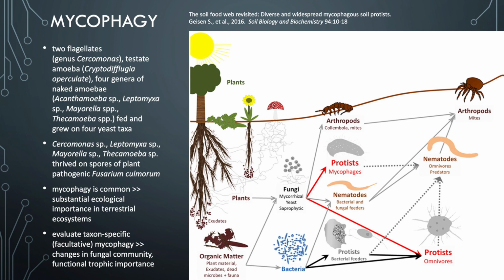So it turns out that mycophagy is so much more prevalent than it is given credit for. And in a review titled The Soil Food Web Revisited, Diverse and Widespread Mycophagous Soil Protists, there are some really key examples of how prevalent mycophagy actually is.